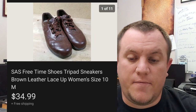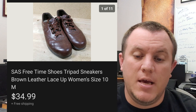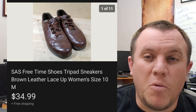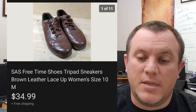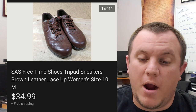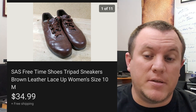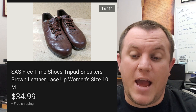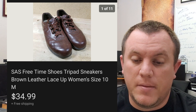A pair of Sas Free Time women's size 10 shoes. These ones sold for $35 shipped. They were $1. They had some wear on the inside. The soles were a little stained up, but they still had a lot of life left, but definitely the inside of the shoe had more wear. So I just listed them for $35, full price sale, no offers. Someone bought them within a couple days. They shipped out for around $9, and we did okay. We only paid, I think, $1 or $2 for them at an estate sale.